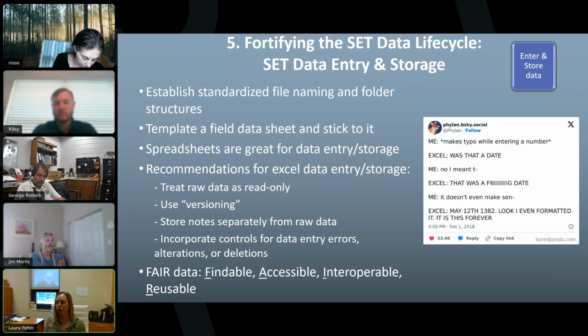You need to make sure that you keep your raw data as clean as you can and keep it separate from other things. And for me, I've found that that's really important. So don't transform data in the same spreadsheet as your raw data file. Don't do QA/QC or analysis on the same spreadsheet as your raw data.